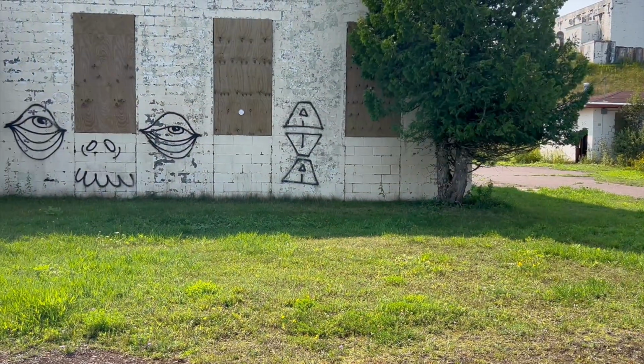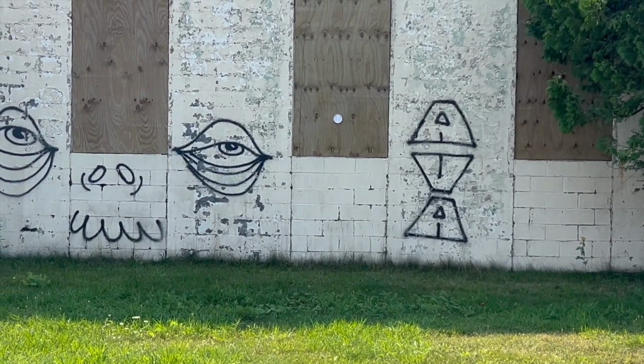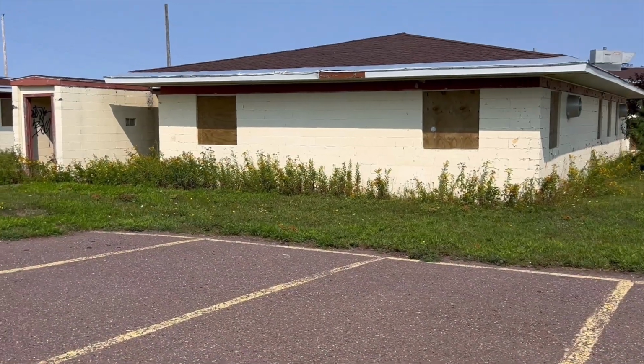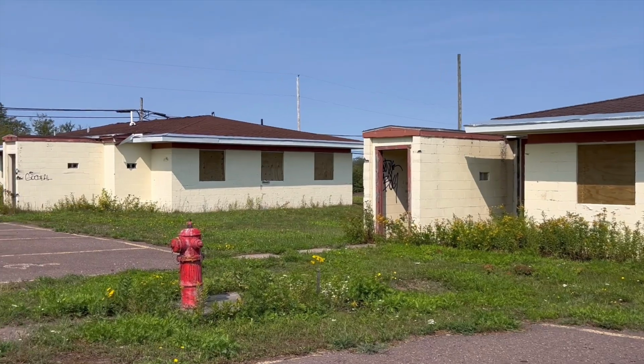There's a lot of deep quotes up here for sure in terms of graffiti. If anything too severe were to happen, though, you'd have to get shipped off to K.I. Sawyer's Hospital in Marquette.